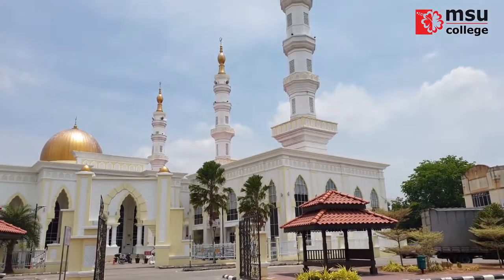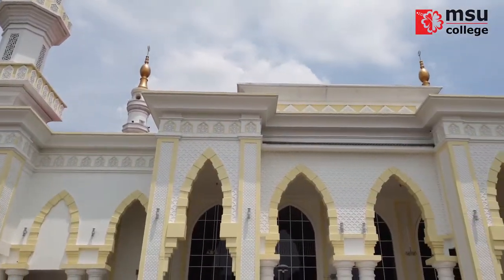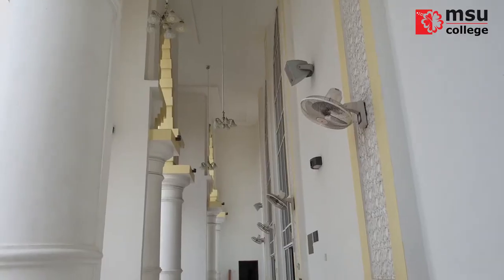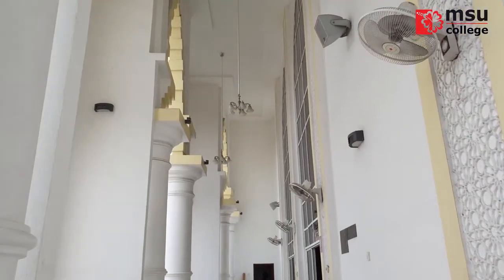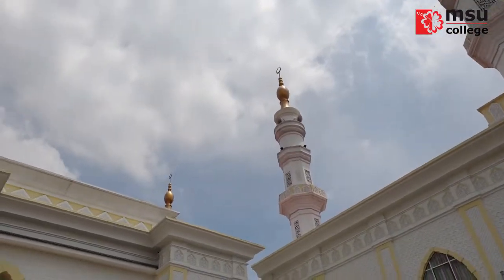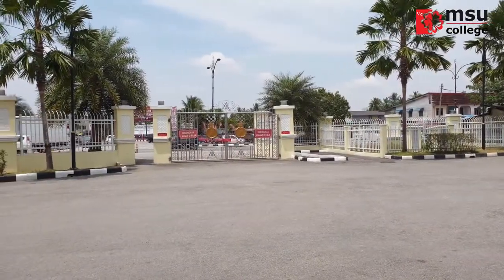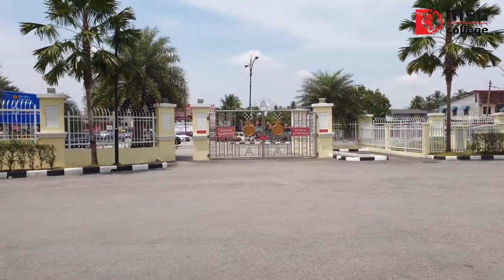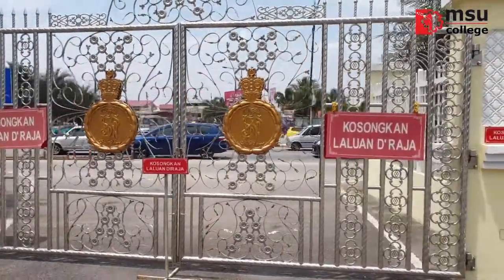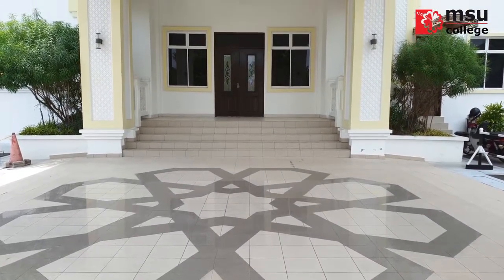Our first mosque that we choose to present to you, Masjid Pasir Pekan. This mosque is mostly white in color, with traces of yellow here and there. This mosque has 6 minarets, ensuring that everyone will hear the azan. There is a special gate that is only used for the royalties during the Friday prayers. The royalties will come and park their vehicles here.